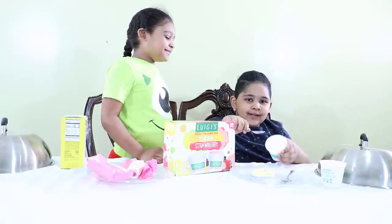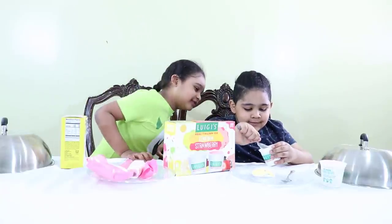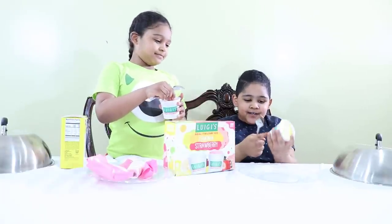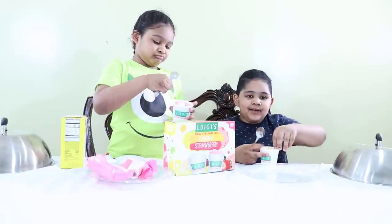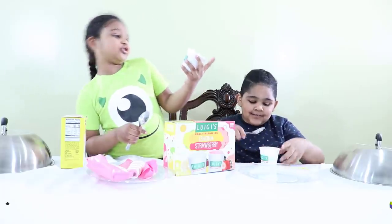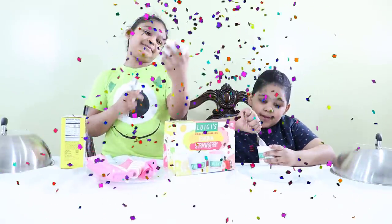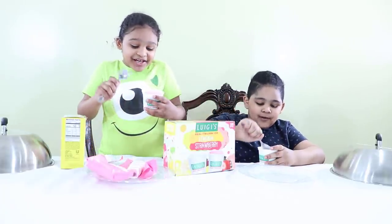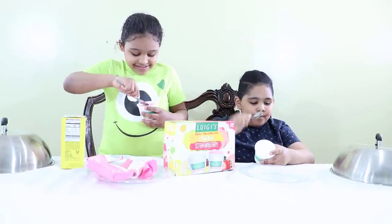This one's a lemonade, look. Okay, let's see how it tastes. Mine's just lemon, look. It says lemon. Ice lemon. Mine says strawberry. Strawberry, let's try it. That's how cold it looks. It looks like lemonade.